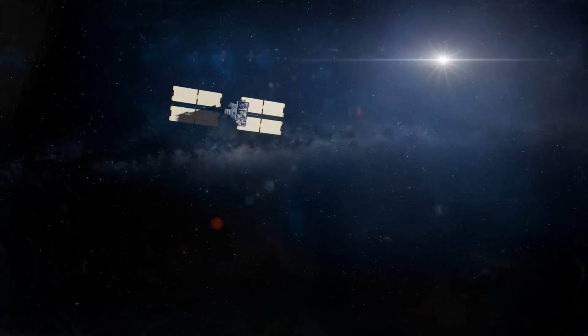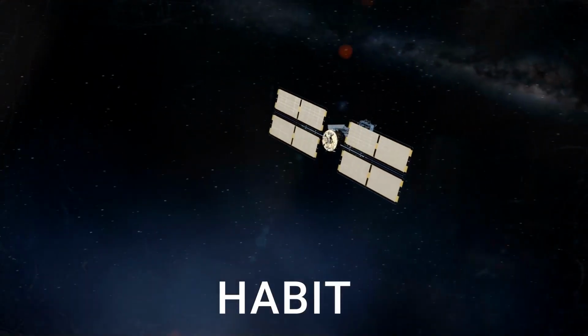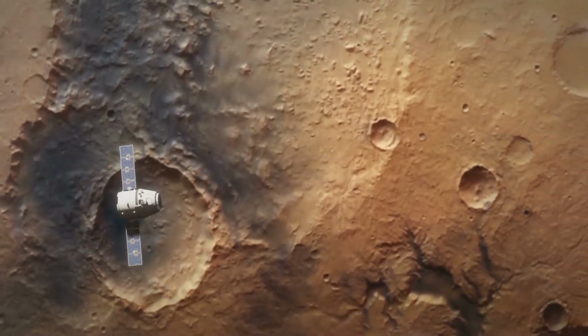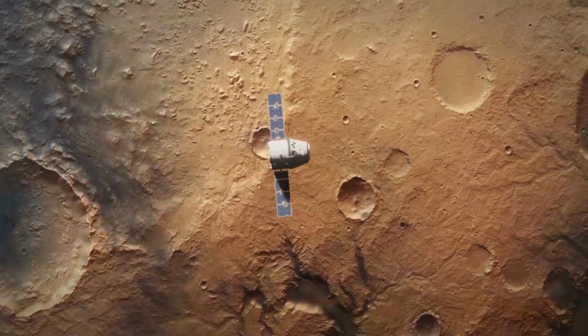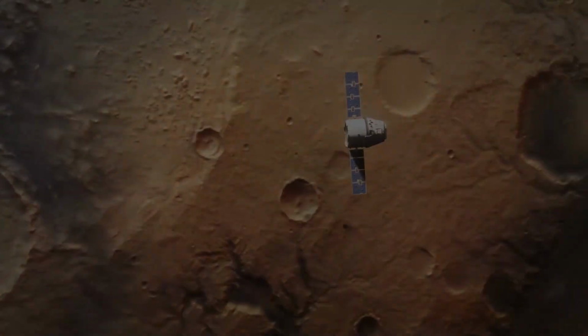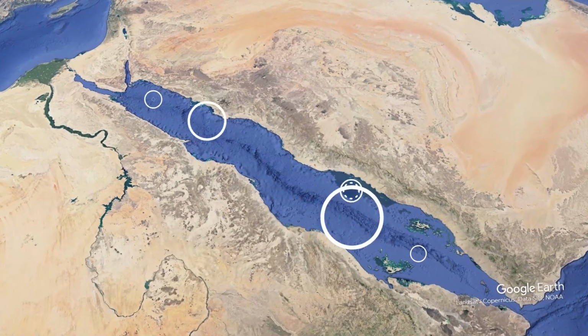Now, NASA scientists want to send a special instrument called HABIT for a special red planet mission to study things similar to our brine pools. This will tell us more about how life appears and survives in the universe. There is lots of unexplored fascinating stuff like this in the Red Sea.